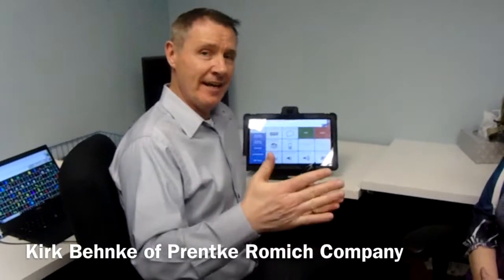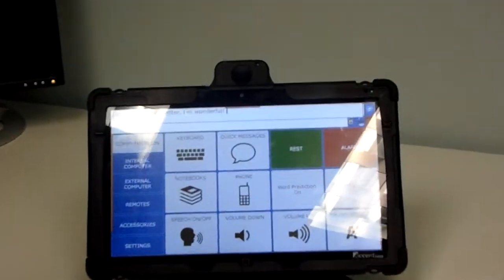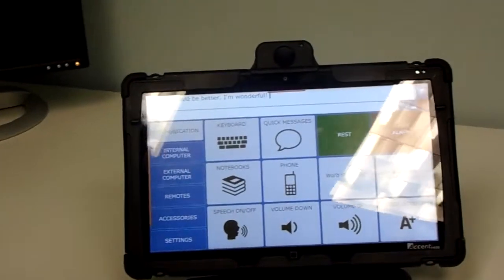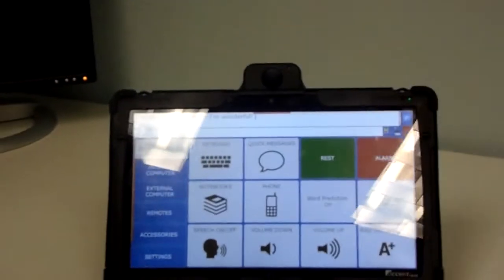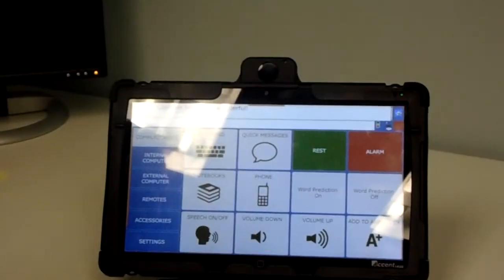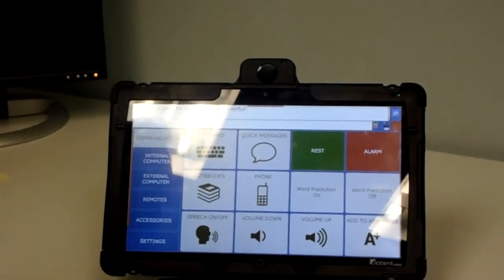I'm going to show you the Accent product, which comes in an 8-inch, a 10-inch, and a 14-inch screen. This is the 14-inch screen, so if you want to come a little bit closer, I'll do some demonstration of what we have available on the Accent device. Now this is what we're using right now. It's called the Essence, which is a literacy-based communication device, so that if someone has literacy, they can access the quick communication and keyboard rather quickly.